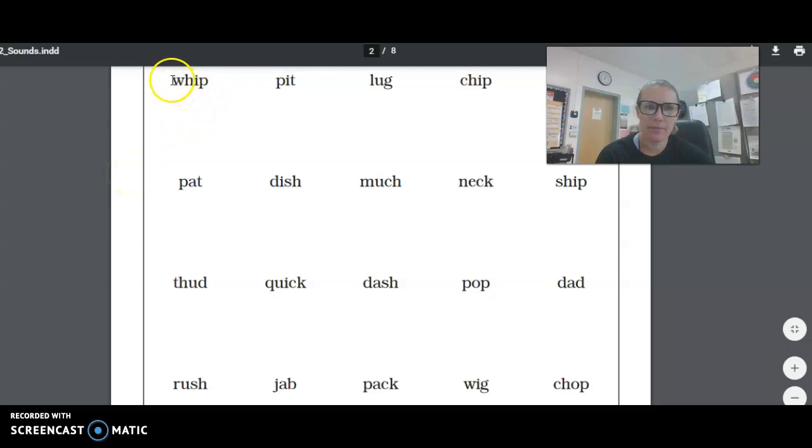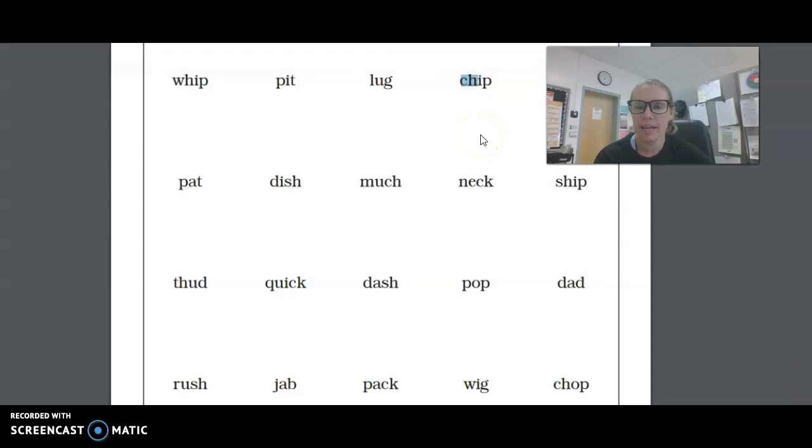Ooh, there's a digraph. WH. What's the whole word say? Whip. Any others in this row? Oh yeah, there's another one. What does this word say? Chip. Awesome job. Let's look at this next row.